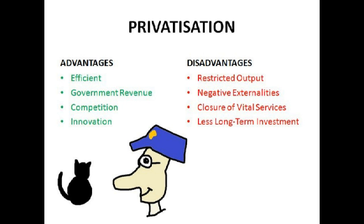Disadvantages are restricted output. If you're going to try to make profit, you are going to restrict your output probably. You might ignore monopolies, hopefully not. You might ignore externalities, particularly negative externalities, so you don't really care how much pollution you're making, because you might not be so fussed about your carbon footprint, whereas the government has got targets, and it's probably going to try to keep externalities as low as possible. We'll look at cost-benefit analysis at some point in the last video, I believe, and that's got a bit more about externalities and social costs and external costs and that sort of thing.